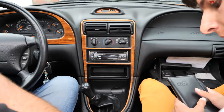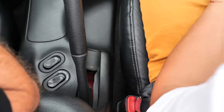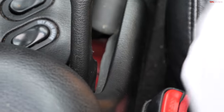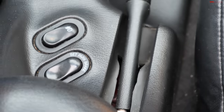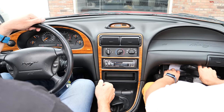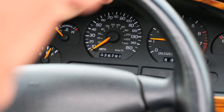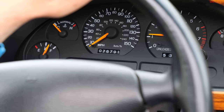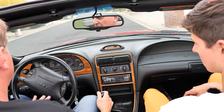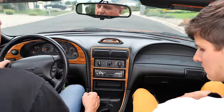I think this is kind of funny. See this? You can see body color underneath the parking brake. 90s build quality is always a favorite. All right. 76,791 miles. It'll be worth watching as we drive, just to make sure that the odometer works. First seems good. It might be a lockout. Second's good.